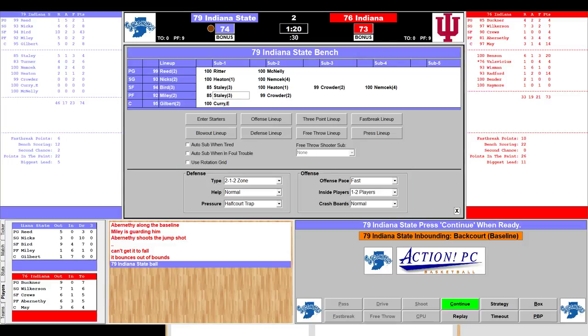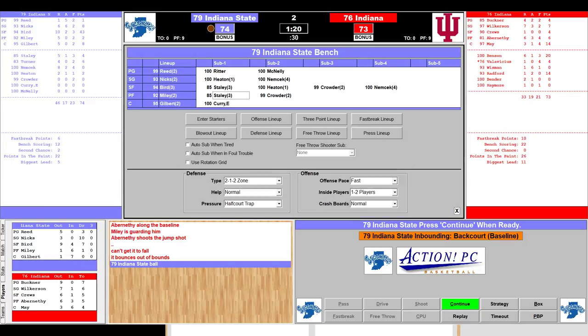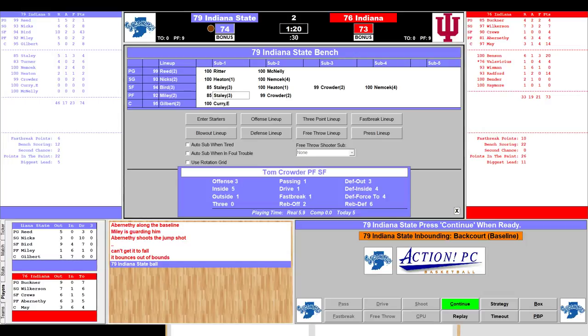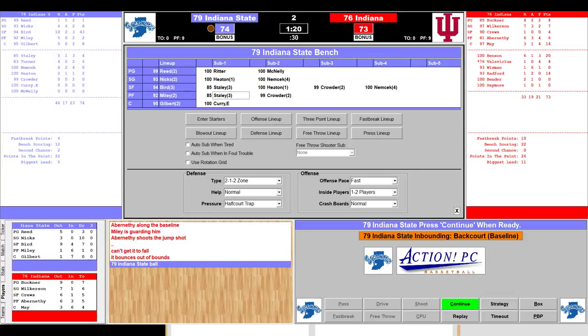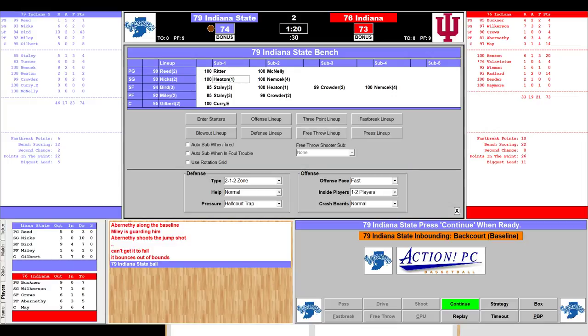I could play Crowder at center. He's gotta be a better free throw shooter. You know what? Let's go to rosters. Can I go to rosters? Oh, free throw lineup. Really? Gilbert stays in the game when you click on free throw lineup? I don't think so. Nick's back in.